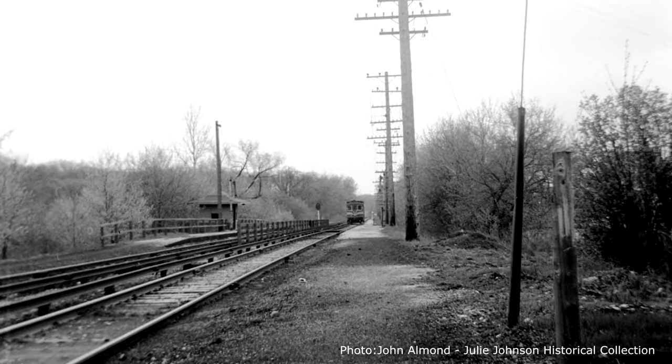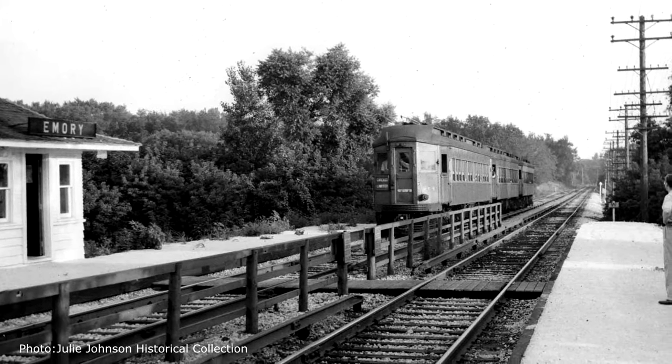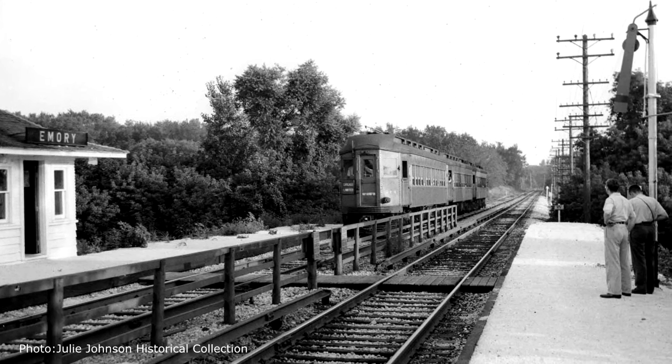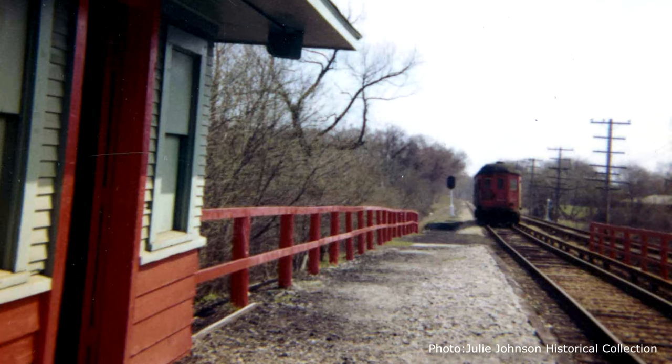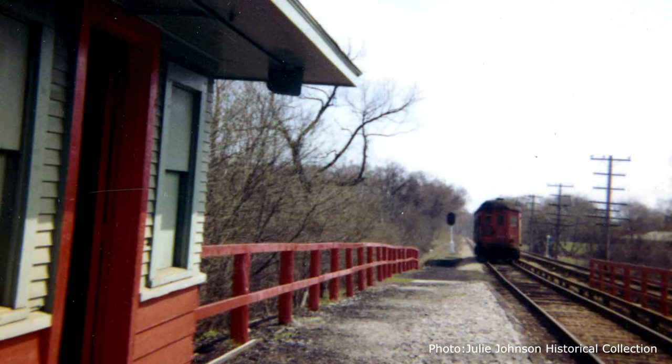side of the trackway. This station was a small station with 2 low-level platforms on either side of the trackway and a wooden frame shelter about 8x8 with broad overhanging eaves. This was a flag stop and was the final stop before arriving at the Wheaton station, or the first stop heading southwest out of Wheaton.